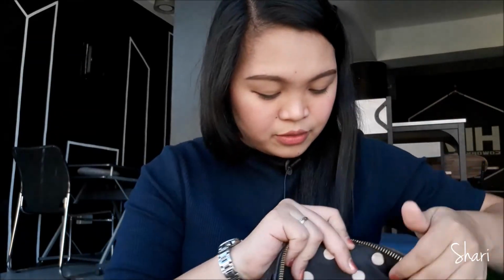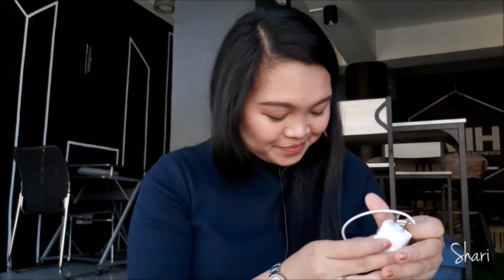May dalawang pockets po siya here on this side. And then, meron po siyang zipper pocket on this side. So, nakalagay dun sa zipper pocket ay ang aking another favorite shade. This is pink na Mary Kay lipstick. I have my charger. And I also have the keys with New Zealand key holder. So another item that I have in my bag is my cell phone.